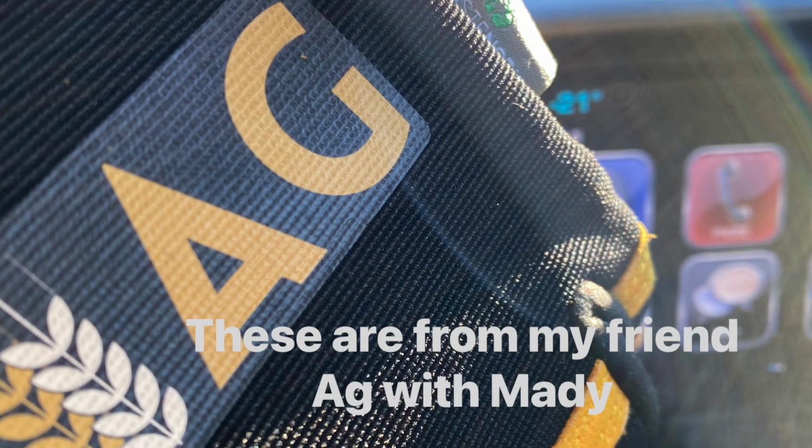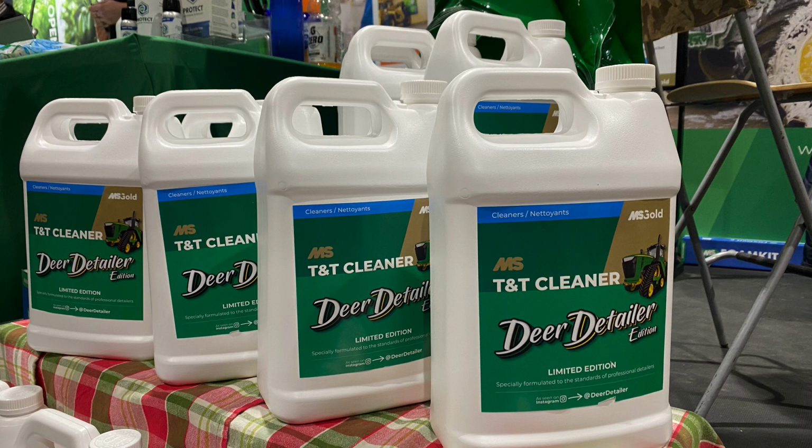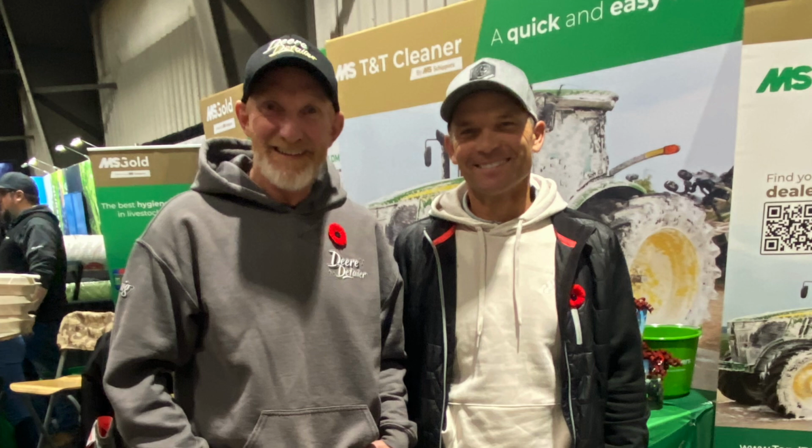First thing I got to do is put on my Ag with Maddie gloves. I have a Wilson Super Bee, but this one's sure shiny. Would be nice to have on the farm, but yeah, they're worth a lot of money. Here's a cool new product, and I was pretty happy to get to meet Craig. It's the first time I ever got to meet him. He's the guy they named the soap after, so that's kind of cool.